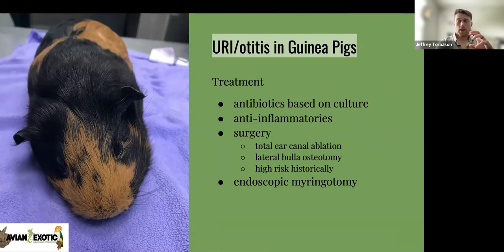Surgery, a lot of times this is very high risk, and we don't often recommend it. It's another reason why empirical treatment or treating based on the suspicion can be good. Now, there have been reports of total ear canal ablation or lateral bulla osteotomy. So that's kind of going into this area and either removing the whole area there and all the diseased bone that's associated with it, or just opening it up and scooping the disease material out and debriding as much as possible.